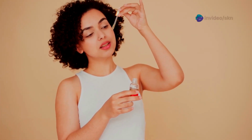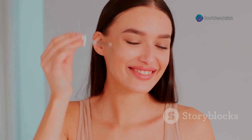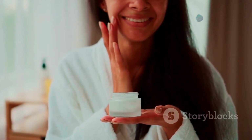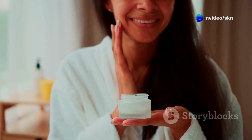Look for ingredients like vitamin C, hyaluronic acid, or tea tree oil. These ingredients can help to brighten your complexion, reduce inflammation, and promote skin regeneration. 1. Moisturize. Lock in moisture overnight with a nourishing natural night cream. This step helps to repair and rejuvenate your skin while you sleep.